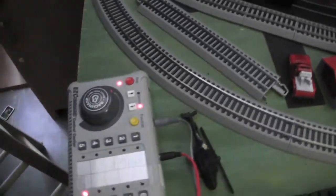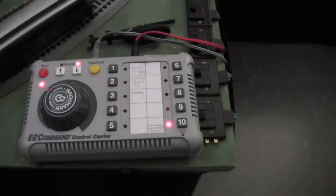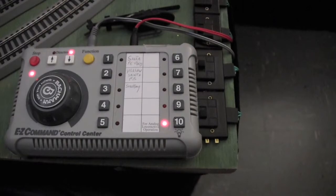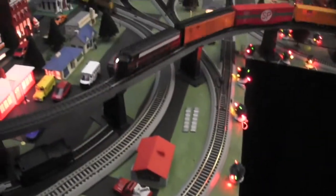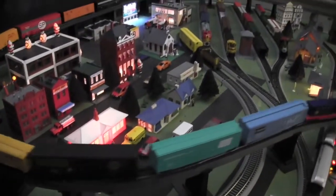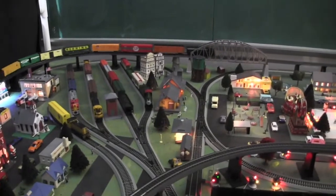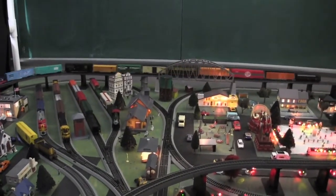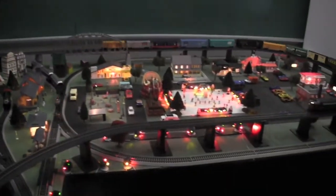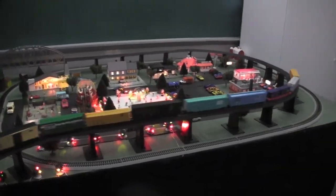And here's the little transformer that runs everything. You can run approximately 10 different digital engines on it. And this is my Pennsylvania engine. This is quite a lengthy engine, pulling I think about 13 cars. It's not digital, it's analog, but it's a pretty good engine. It's got an 8-wheel drive, so I'm real happy with that. As you can see, it doesn't have any trouble pulling those 13 cars.